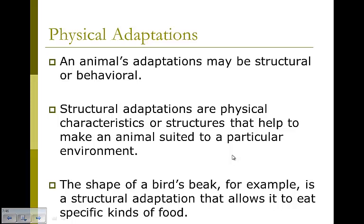Structural adaptations are the physical ones, or the structures that help make an animal suited to a particular environment. So if they can jump higher, if they're stronger, if they're faster, then that can certainly help them. Now, it's not always bigger is better, though. We think that way, but sometimes big's not the best, because if you're the biggest, it may take more to maintain you in the environment. It may be harder for you to find camouflage or a place of cover. So don't think in that mindset that bigger is better.